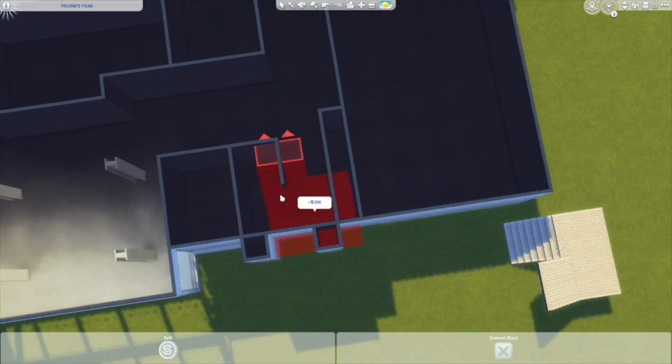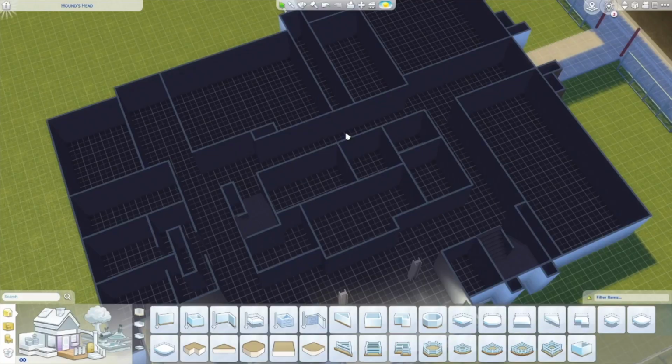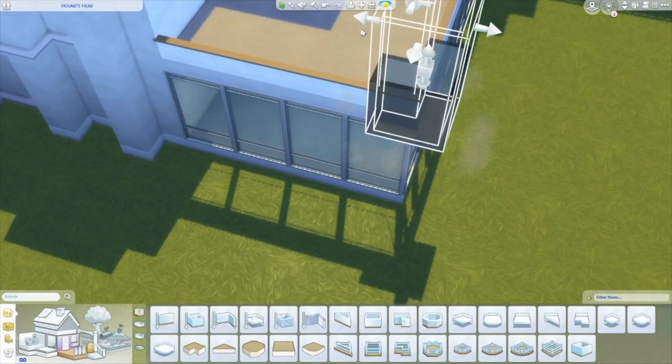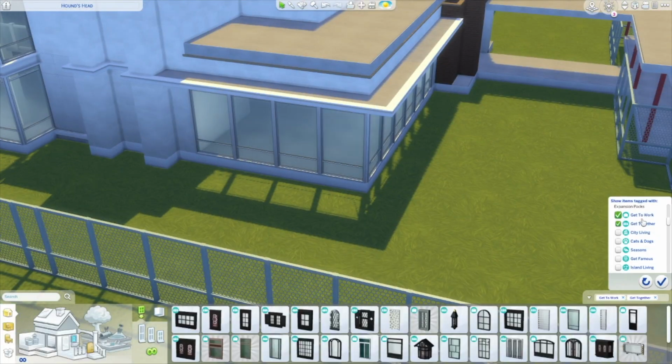This was such a fun build to create. I have never built a school in The Sims before, so I really enjoyed the challenge of creating the floor plan. I looked at possibly hundreds of images on Google to use as reference to create the floor plan for the school because I had no idea where to even start.